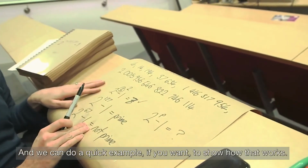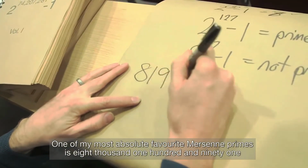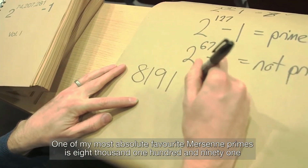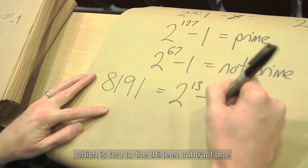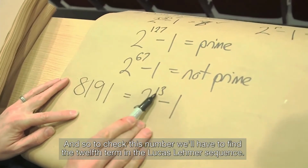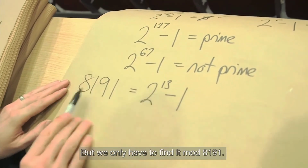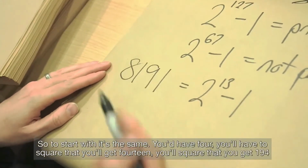And we can do a quick example if you want to show how that works. One of my absolute favorite Mersenne primes is 8,191, which is 2 to the 13 subtract 1. And so to check this number, we would have to find the 12th term in the Lucas-Lehmer sequence, but we only have to find it mod 8191. So to start with, it's the same.